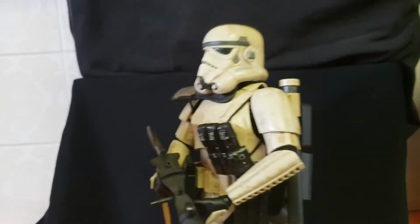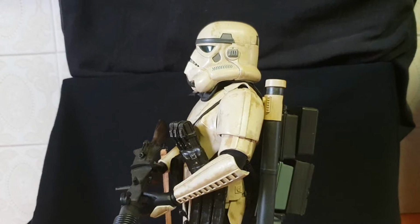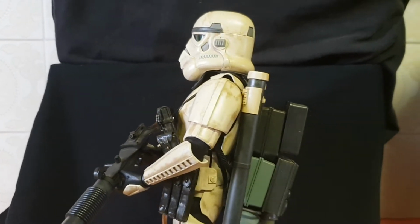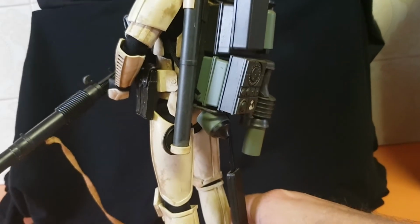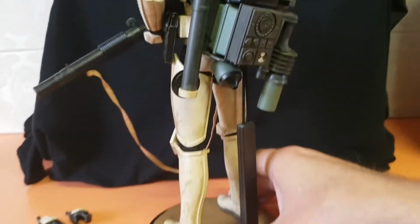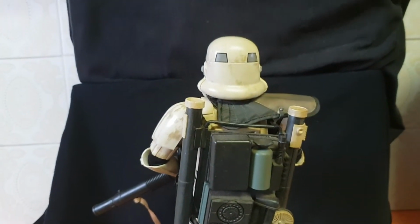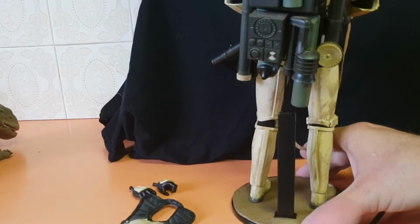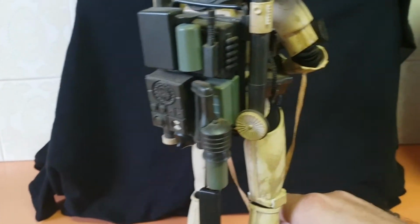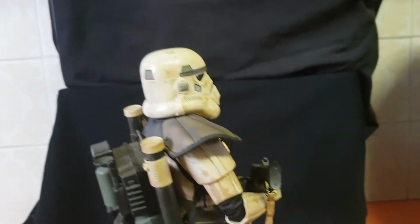Now, the reason you see all this black is because I can't show off-white and white against snazzy 70 tiles. And back in the day, they still had the same stands that we have now for Hot Toys. So I've got Ollie being my little dolly there. It's pretty cool. Yeah. How cool is this?